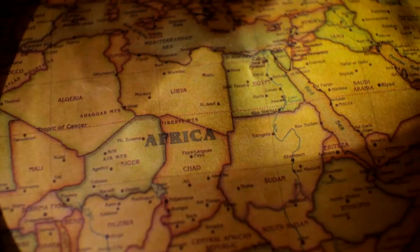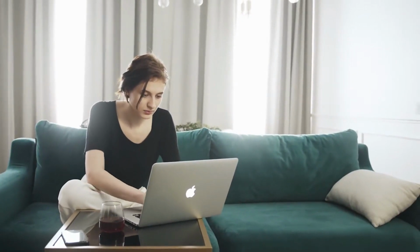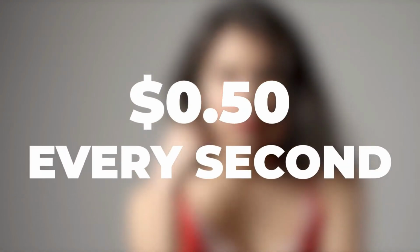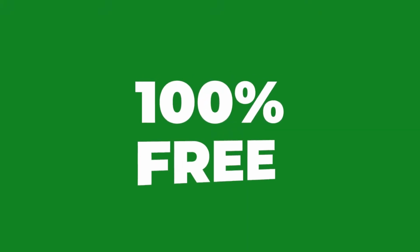With any device that you have, no matter where you are on the 7 continents in the globe, you can type online to earn some bucks. Imagine this, you can make 50 cents every single second, and that's actually enormous considering it's only for a single second. Now keep in mind that this entire money-making method is relatively easy and of course absolutely 100% free.